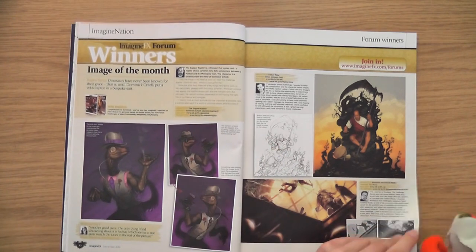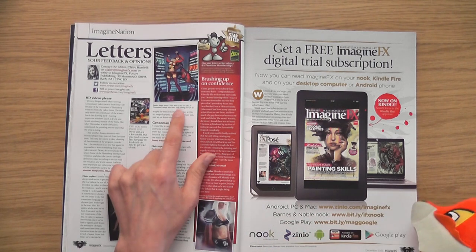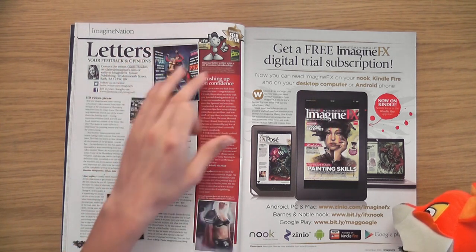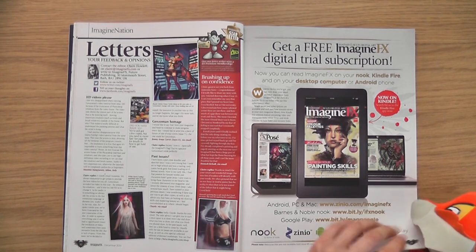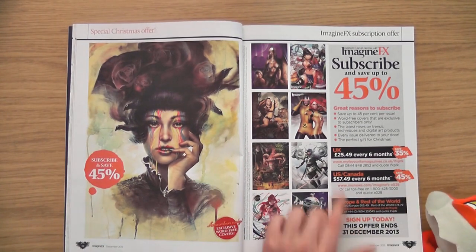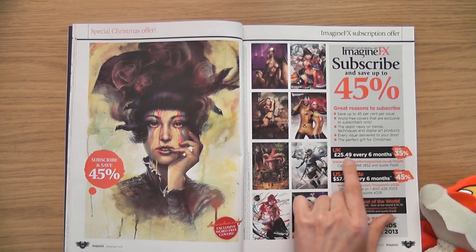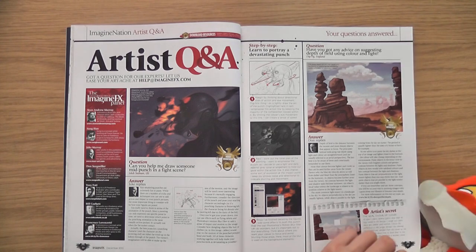Adverts, images of the month. Got a little letter. Hey, look. Oh, I like that. Yeah, I like that a lot. They've done, one of the ImagineFX magazine covers look like that. Look at that as well, look. 45% off, look. 25 quid for 6 issues. That's what I got it for. My mum bought me a subscription for my birthday. And we got it for 26 quid for 6 months. Which I think is quite good, I do.